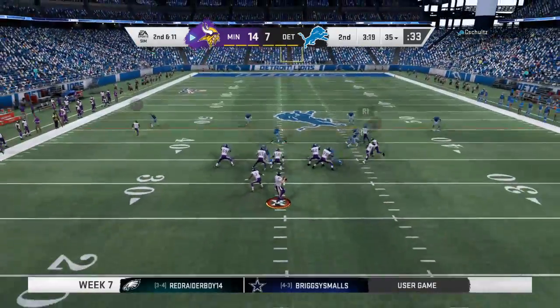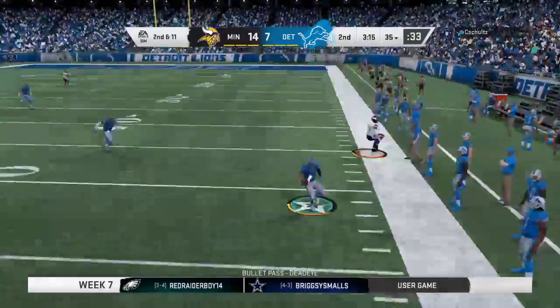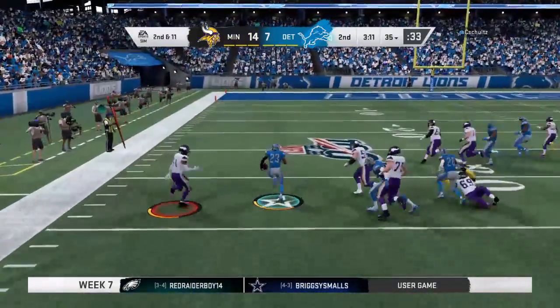Wait, 89. On 2nd and 11 now. Rivers. He rifles one that's intercepted. Darius Slay with a pick.